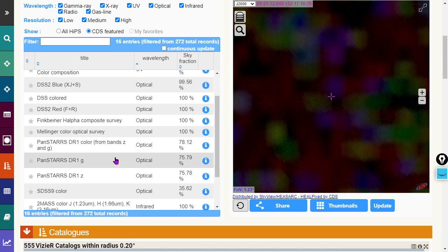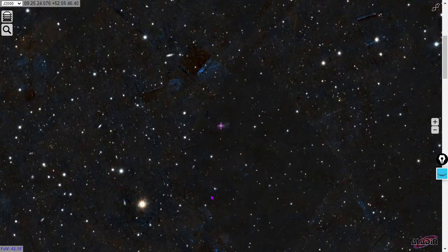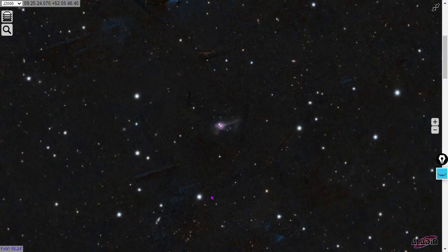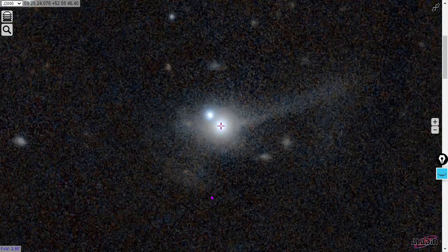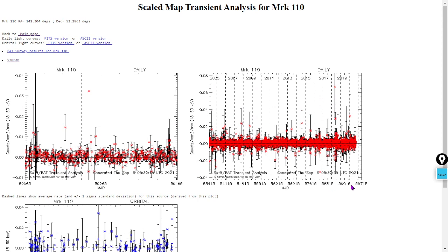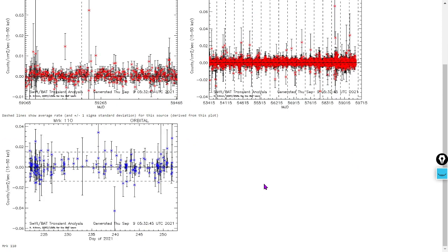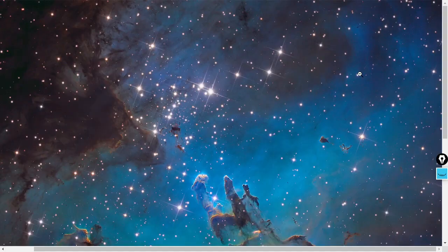Let's go back to Pan-STARRS to close out this section of the cosmology segment. We'll zoom in on the very high resolution Pan-STARRS survey. And there is MRK 110. There are the X-ray transient outputs from MRK 110. It's pretty consistent over the past 16 years. There are the optical emissions from it. Perhaps a double nucleus, Seyfert 2 active galactic nucleus.